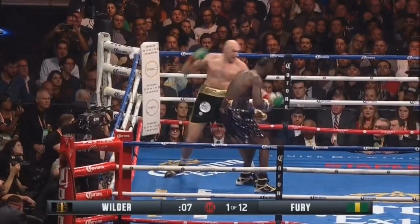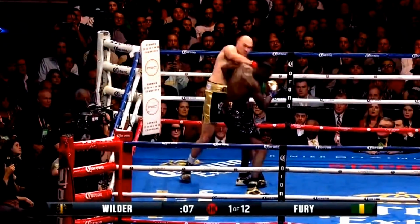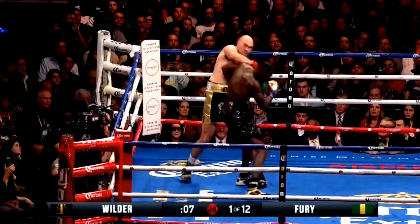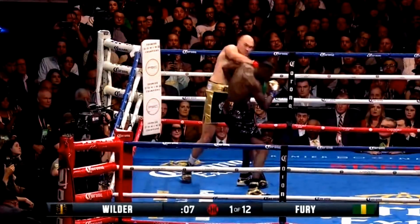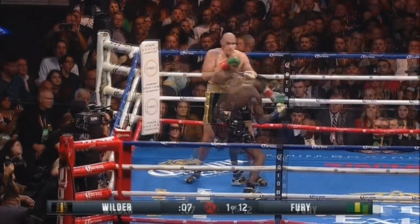But Fury goes for a right hand over the top. But the thing is, he hits his forearm on the shoulder of Wilder before the punch gets through, which greatly decreases the impact of the punch. Still stuns Deontay Wilder, but I believe if he got his arm over the shoulder and fully connected through the jaw of Deontay Wilder, this could have been very damaging.